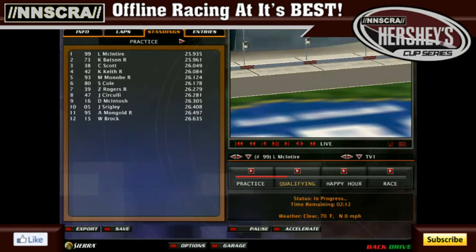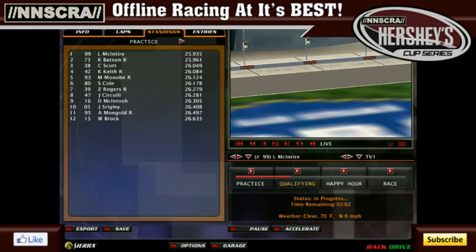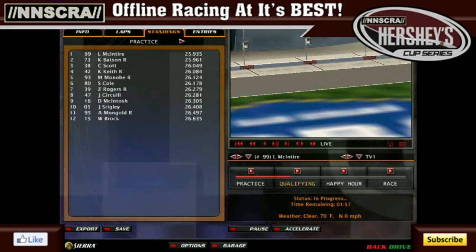So, congratulations to Levi McIntire on capturing the pole. Keith Batson will start in 2nd. And congratulations to those drivers that raced their way in via non-charter rides via speed. They'd be Batson, Keith, Monobe, Cole, Rogers, Circulli, and Mongold.